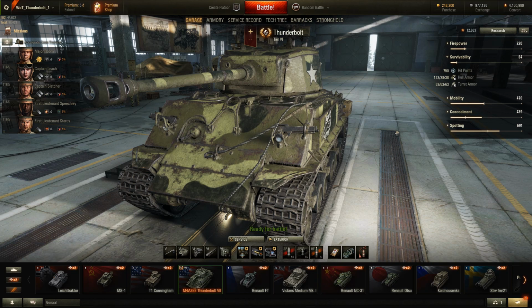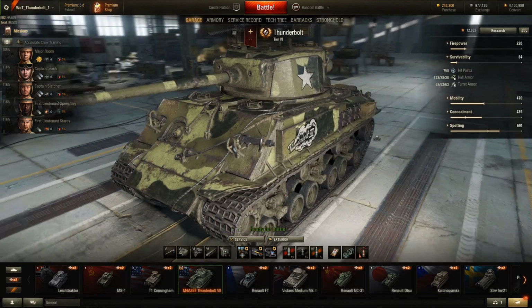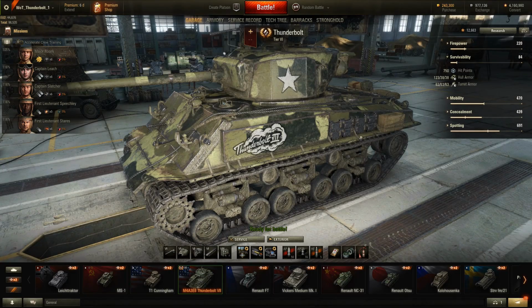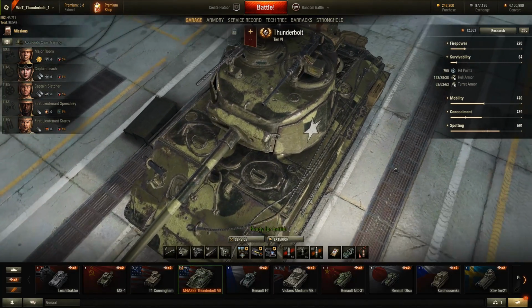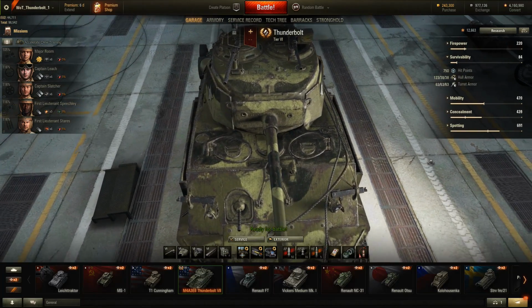So, as a Joe average World of Tanks player, I have absolutely no hesitation whatsoever in recommending the Thunderbolt 7. If, like me, you know that you're not that good at World of Tanks, but you're good enough to know greatness when you see it, you're going to be able to do very, very well in this machine. No hesitation whatsoever in giving it a full recommendation.